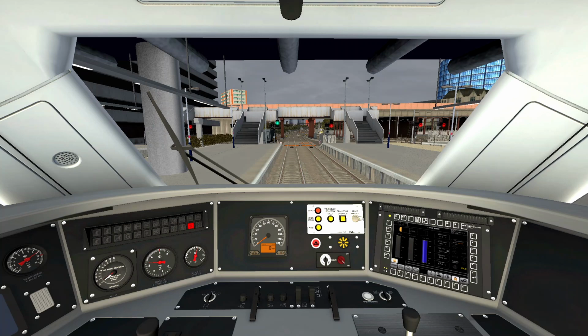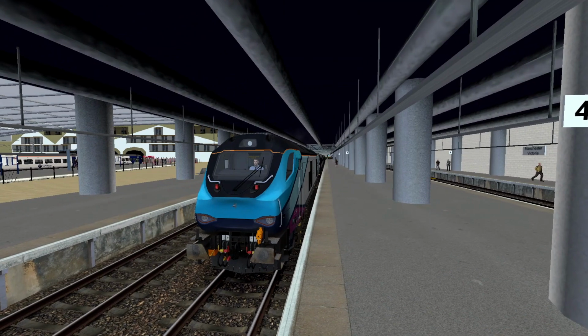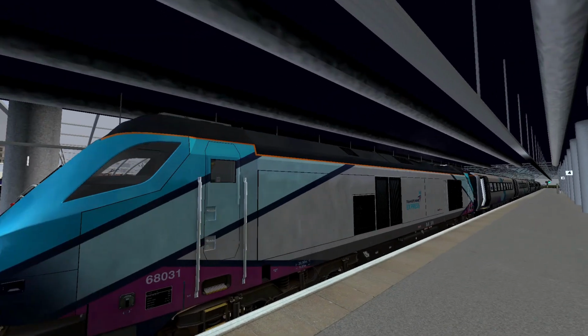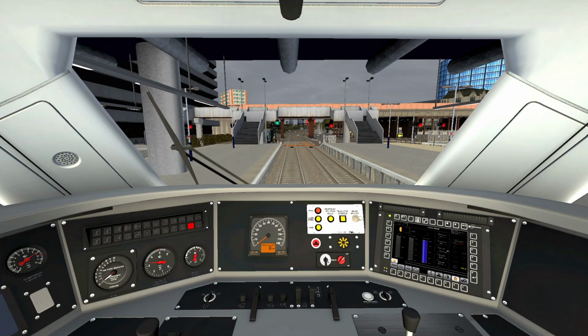TPWS and AWS operational. DRA off because signal up ahead is clear. Go outside. Turn on the headlights. So we're in 68031, which in real life is called Felix. But in TS, I don't think AIP actually modelled a Felix nameplate.